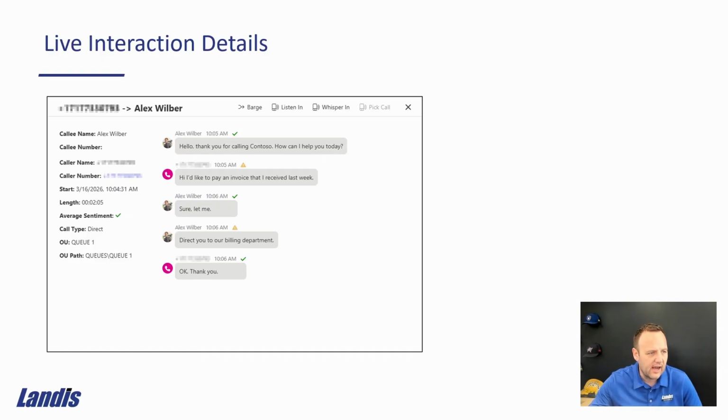And you can see where it has the intervention buttons, the barge, listen, and whisper in options as well if you want to jump into that call. Now, this works for both the voice calls, as you're seeing here with the screenshot, but it also works for chat. So if you have a chat interaction going on, you can also jump into that and see that going on as well.